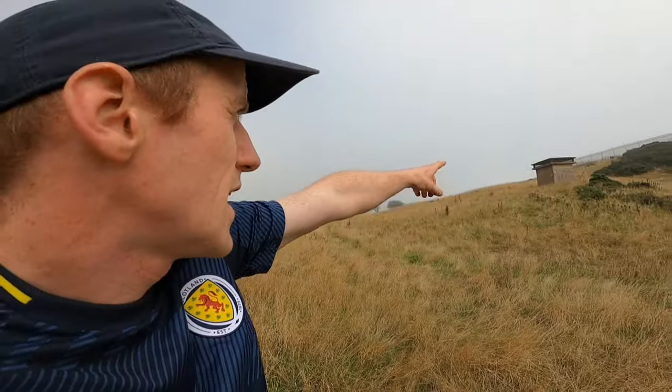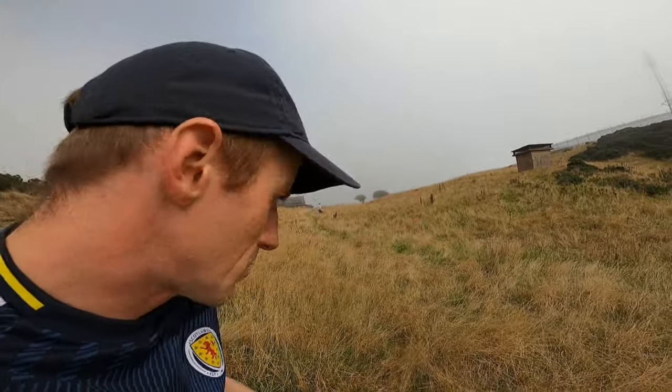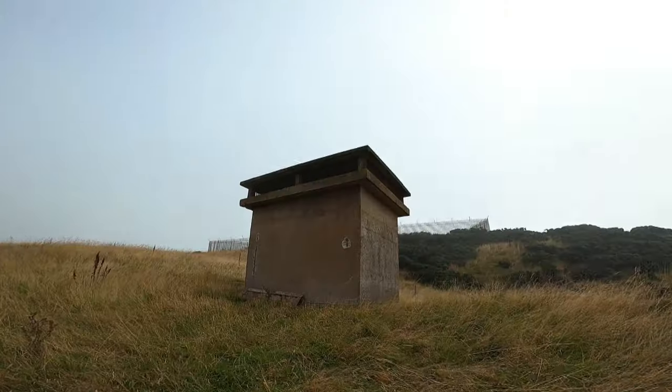Wow, this is crazy. And this up here on the hill is one of the air intakes for the fresh air going down into the deep bunker complex. So let's go and take a look at it, folks. This is so cool. The character of that, it's almost eerie.